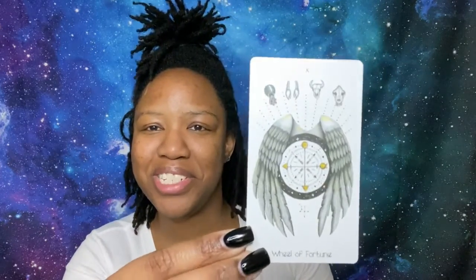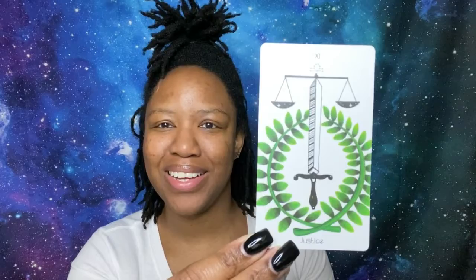Oh my gosh. Oh, look at this Wheel of Fortune. There's the Wheel of Fortune. And then we have the Justice card here. Oh, this is so cute. The Hangman is a bat.